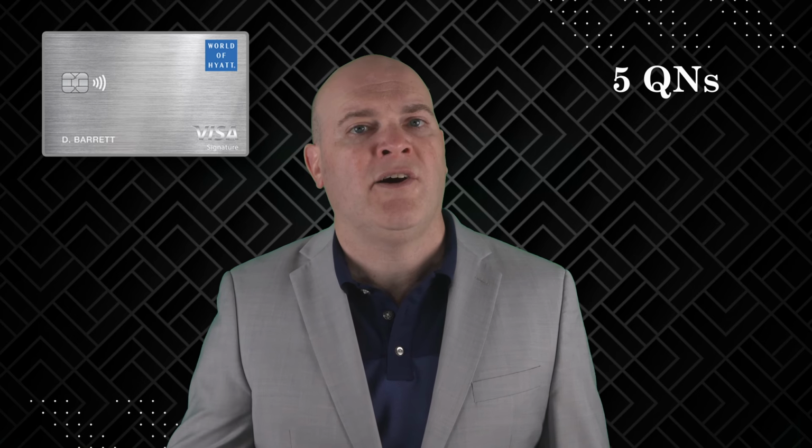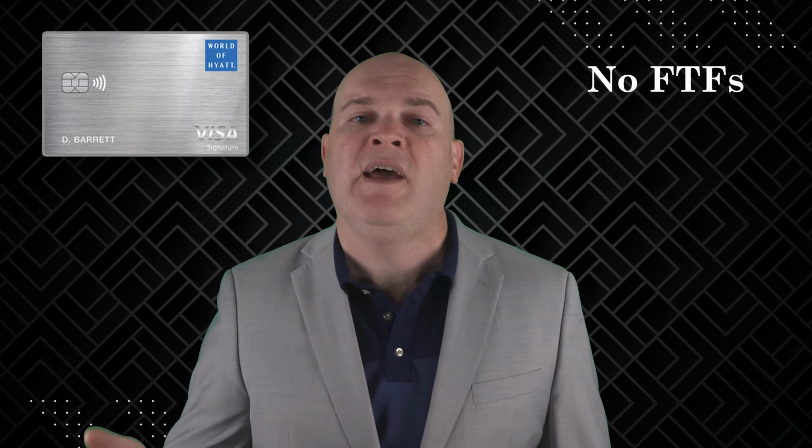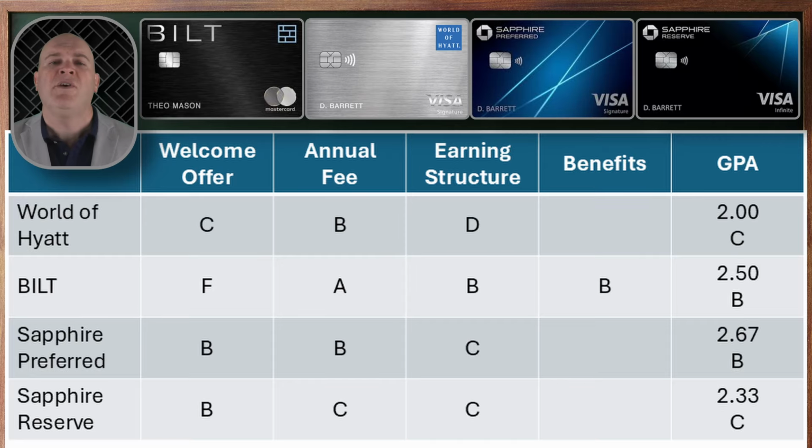The last benefits of the Hyatt card are no foreign transaction fees and travel protections. While these are very different benefits than the Biltcard, I grade them as good as Bilt's, so the World of Hyatt card also earns a B.